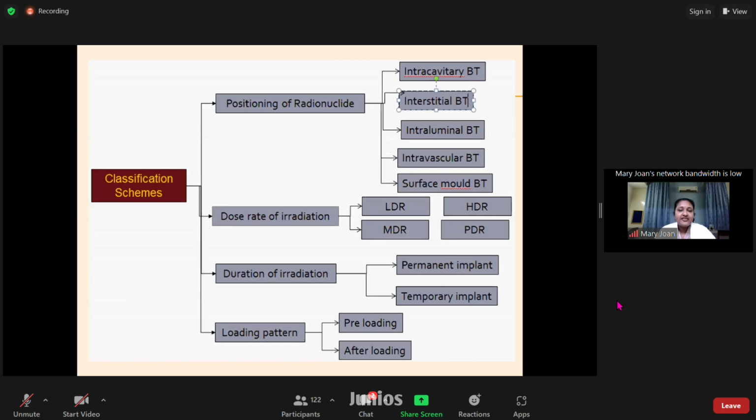Brachytherapy applications can be classified into different schemes depending on the positioning of the radionuclide, dose rate of irradiation, duration of irradiation, and the loading pattern. Based on the positioning of the radionuclide, it can be classified into intracavitary, interstitial, intraluminal, intravascular, and surface mold techniques. And for dose rate of irradiation, it can be LDR, MDR, HDR, or PDR. And for duration of irradiation, there can be permanent implants, and the implants can be temporary. And for loading pattern, the preloading techniques were used in the initial years, and now we use afterloading techniques.